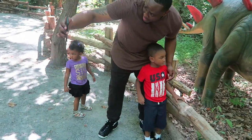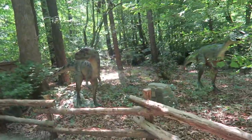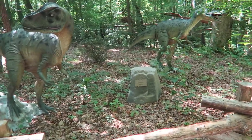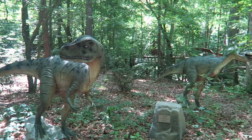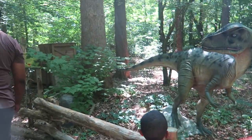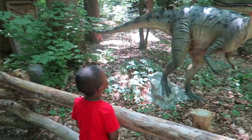A dinosaur. What kind of dinosaur is this? What kind of dinosaur are these? Those are the reptiles. It looks like the Allosaurus. Allosaurus. Oh my.